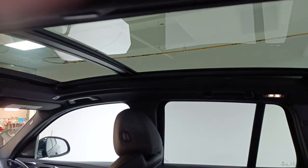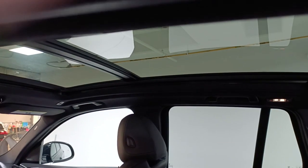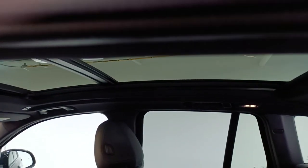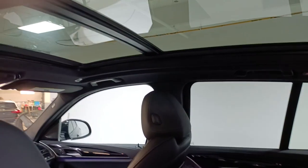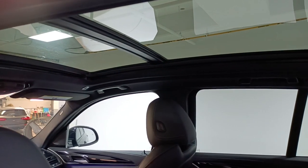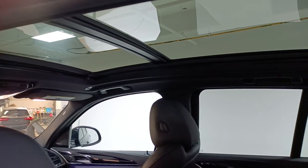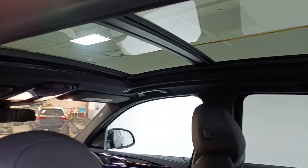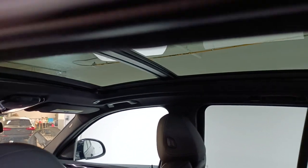I'll turn your attention to the roof, which is a power glass sunroof. It's an amazing view. If you go through the mountains, make sure somebody else drives and you sit in the back, because the mountains are spectacular with this full glass sunroof, which does open, by the way, not all the way back, but to that first cross member you see there. So it is a power glass opening sunroof.